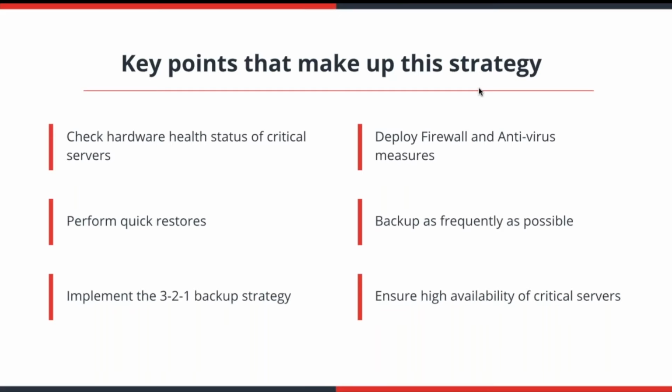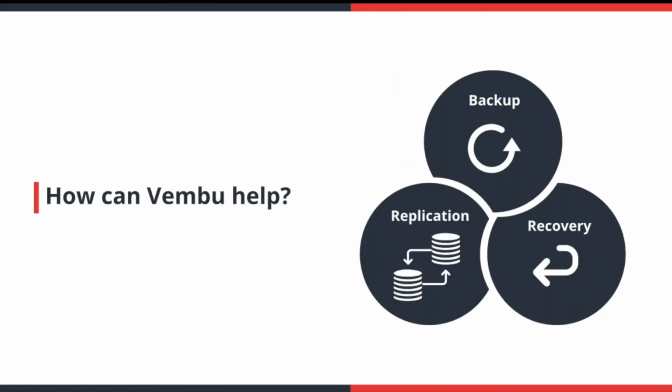So whenever you are trying any type of software which will solve your day-to-day problems, you have to give it a try and run it as a trial in your environment, and then make sure it actually satisfies the requirement. So this is how Vembu will help you to achieve such an environment.